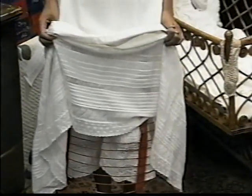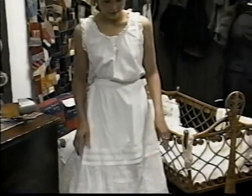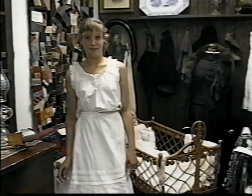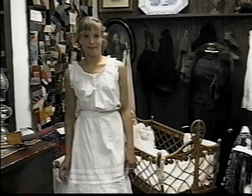A hoop like this one was worn under the fuller skirts to give them shape. It is made of covered wire and twill tape and hung from the waist. This is a hoop similar to those used in the late 1800s. Hoops from the Civil War years, 1860s, were about 4 to 5 feet in diameter.